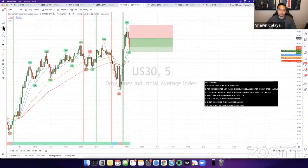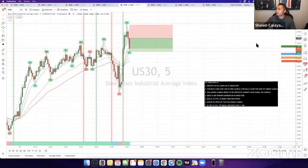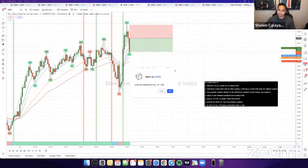It's rejecting off this pivot right here, which is kind of annoying. It's like, bro, come on, let's break right through it. It's a little pivot. It's a little weak pivot too. There you go, broke right through it. Profit about 3,000 right now. Yes, full TP.